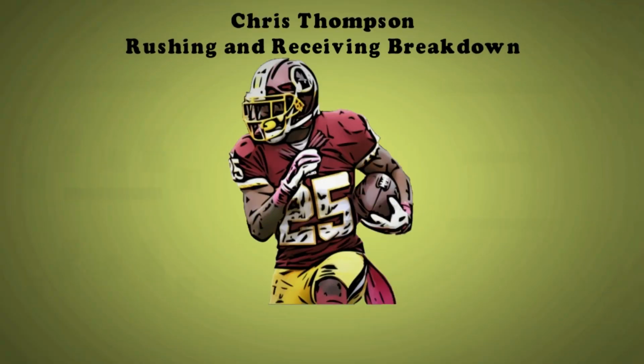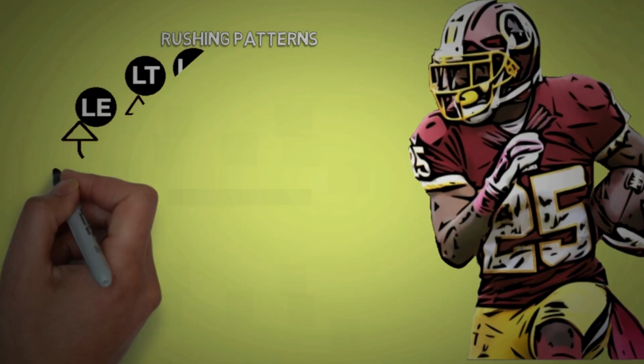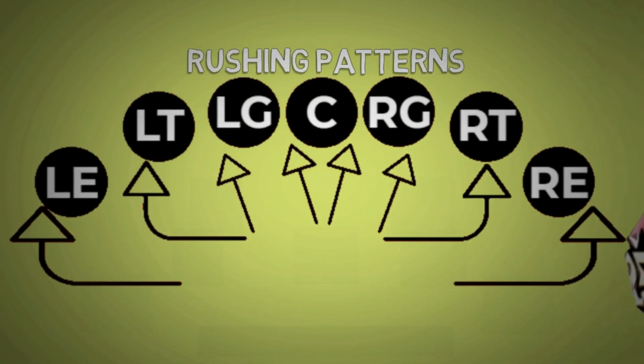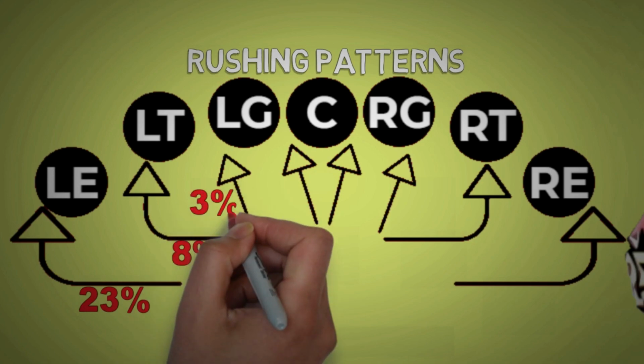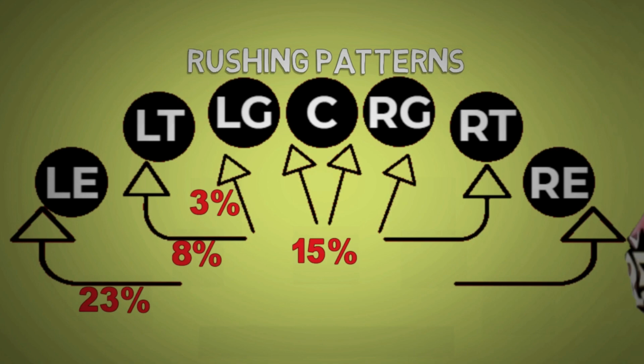Starting off, we're looking at Chris Thompson's rushing and receiving patterns. Thompson is one of the most unique runners in the entire league. There's no clear favorite side to where he runs the ball, but the outside runs clearly dominate the play calling, with 23% going outside the left end and 29% outside the right end. He lacks runs up the middle and outside the guards, but this is not something that should worry you about him, due to the fact that he's a pretty inconsistent runner when running in those lanes.